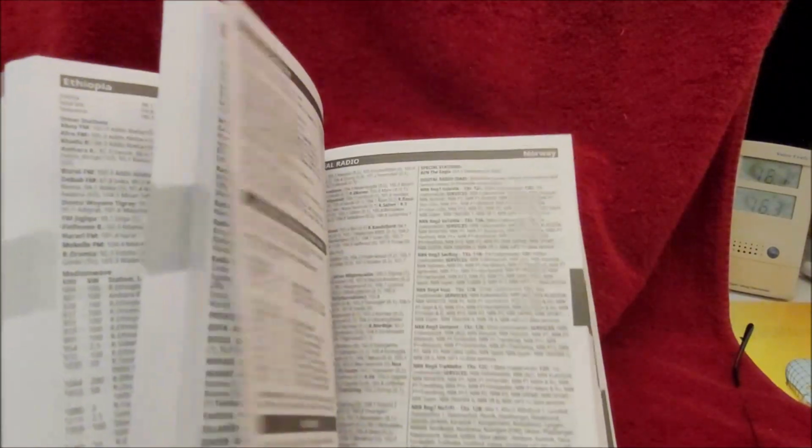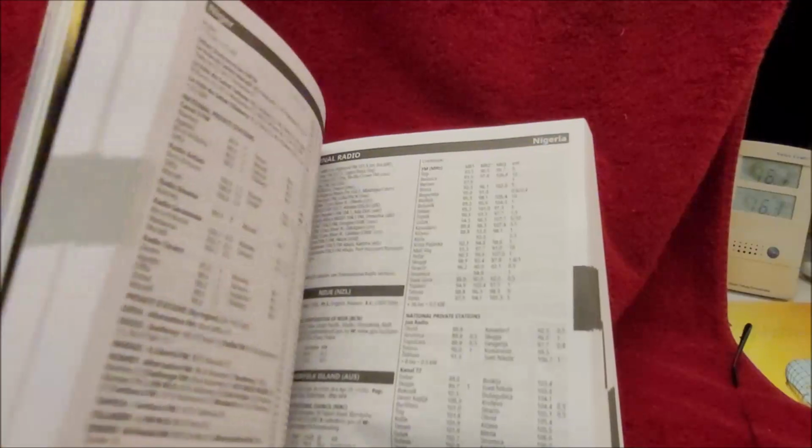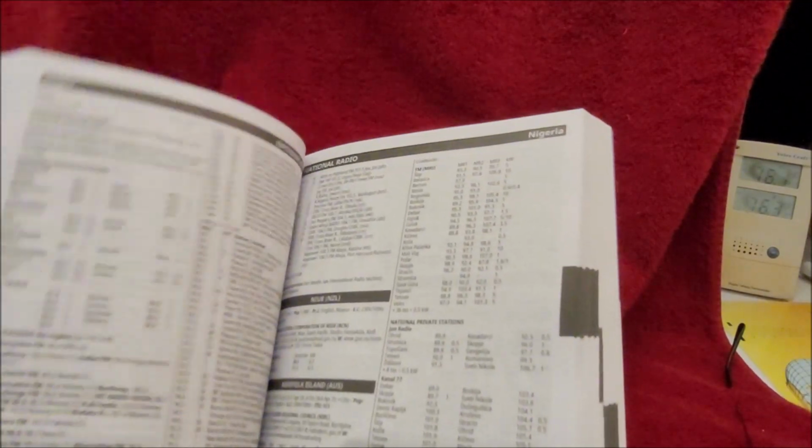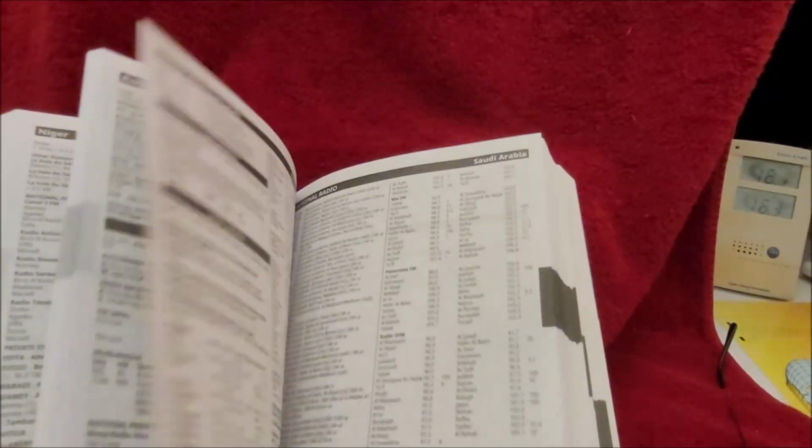If you saw my previous show about Radio Garden, which shows you a world map with little dots on it of all the stations in the world, there's a lot of them. Good grief. It just goes on and on and on.